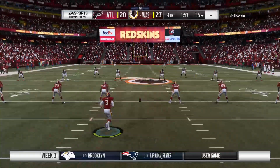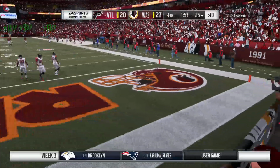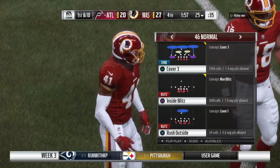Here's Hopkins now out to kick it away. And this will be a touchback as that sails over the end line. Now the Falcons offense, they get ready to head back out here.